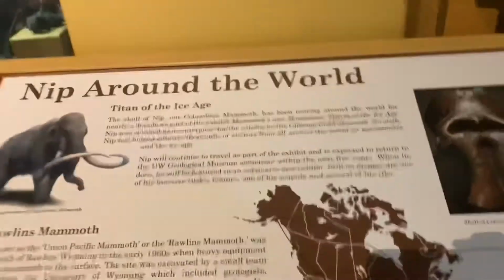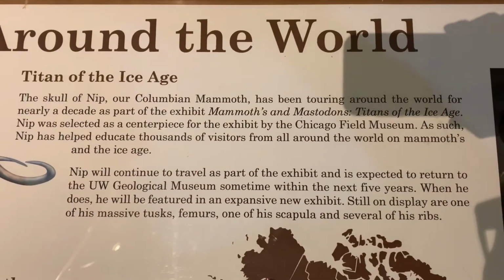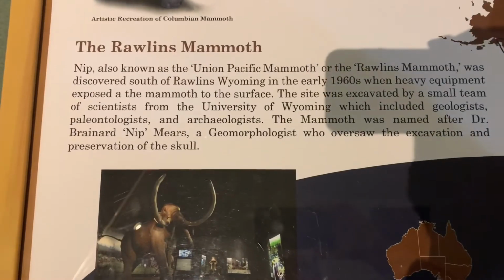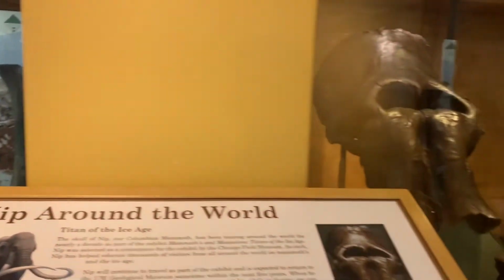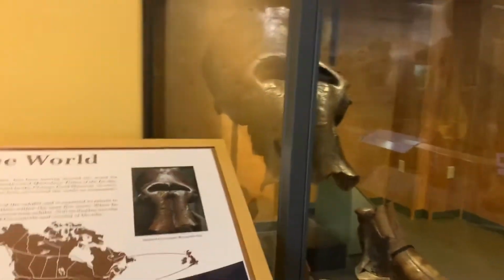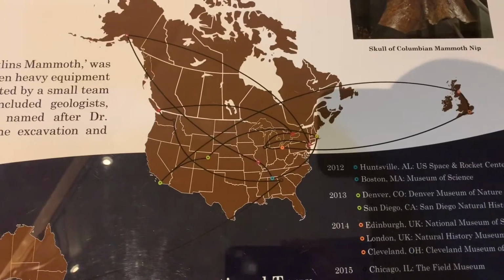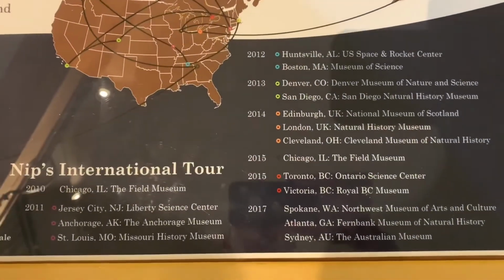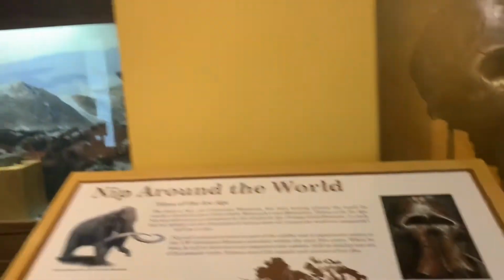I'll let you pause on this. So press pause and read that. Press pause and read that. And that's Nip, the mammoth. So you can see. I guess you can press pause and read that about all the places he's traveled to as a display.